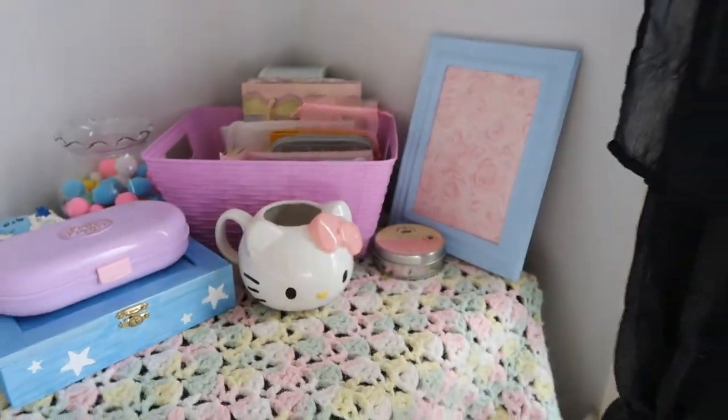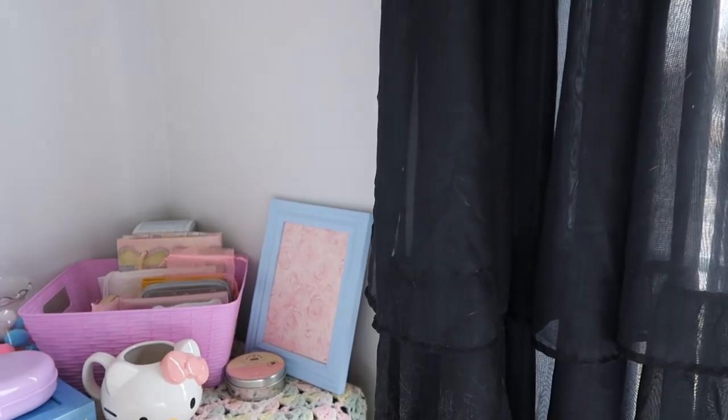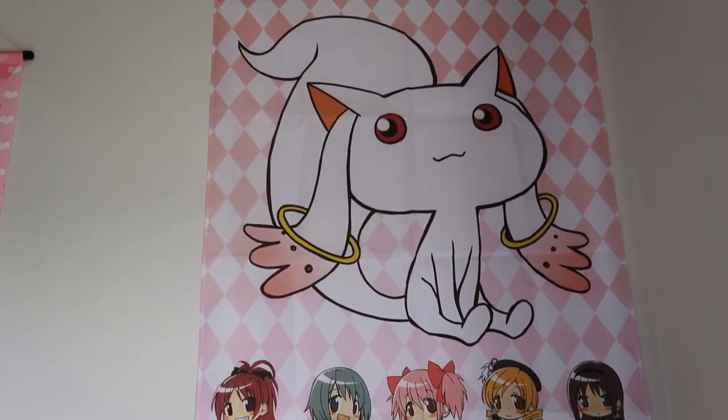One thing that's not pastel are these black curtains, and I definitely would love to get a pale pink or pale blue or something instead, but you know, we'll see. And my Madoka Magica fabric poster.